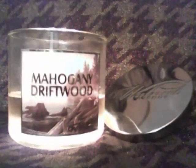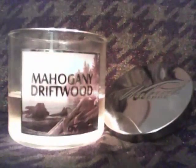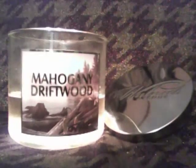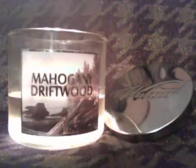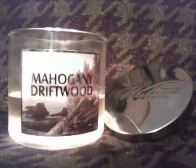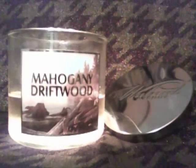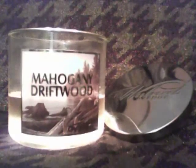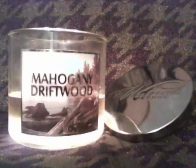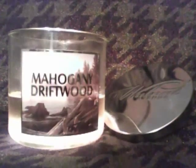Now, when it talks about the light floral notes, I'm not going to lie to you guys at all. I do not get one single floral note in this scent at all. Not on cold sniff, definitely not on warm burning right here next to me. I've been burning this candle for quite a while, and I do not ever smell any floral notes, so I do not know what they're talking about there.